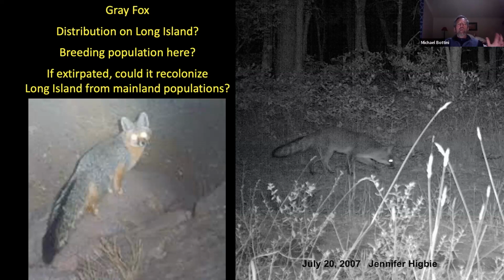So if you extirpate because you've mismanaged some of these species, they're going to have a really hard time making it back here on their own. Unlike a lot of places on the mainland, where bobcat have come back, fisher have come back, a lot of fur bearers, black bear have come back in New Jersey, in Westchester, and Connecticut. That's going to be a little trickier getting onto Long Island.